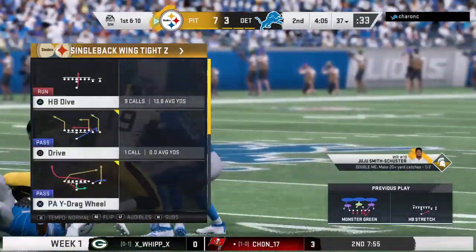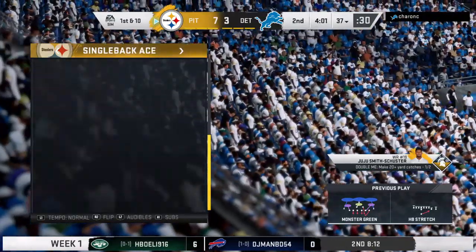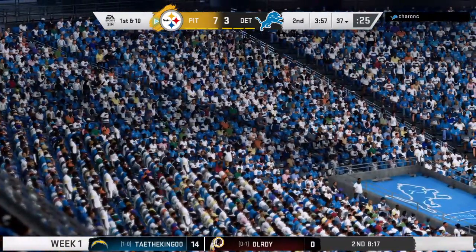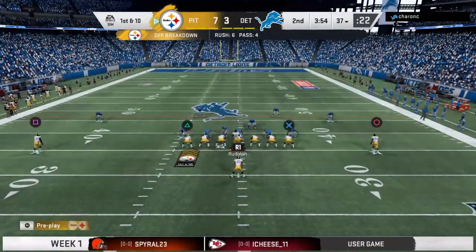2nd and 2 is prime time for a little bit of a gamble, isn't it? Open up the playbook, go play action, toss that bad boy deep. But in this situation, go ahead and give it to your back. Let him pick up a first down. Keep the sticks moving. Back-to-back good plays have them on the move on first down.